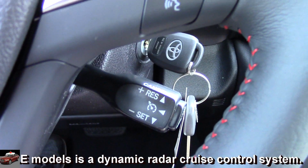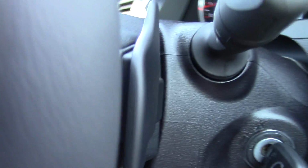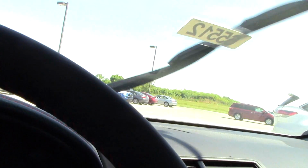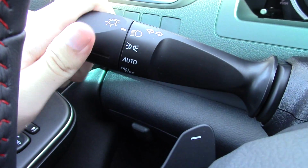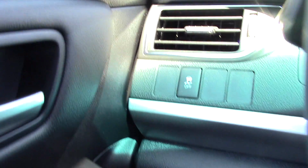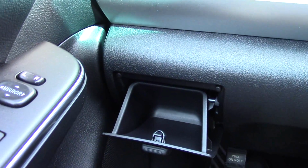Cruise control is standard on all Camrys. SE and XSE Camrys will have these nice paddle shifters. Your wiper controls. Your automatic headlamp controls. If you lightly tap on the stalk, you get 3 blinks for changing lanes. All Camrys will have a manual tilt and telescoping steering wheel. Your traction control off switch. All Camrys will also have this coin tray.